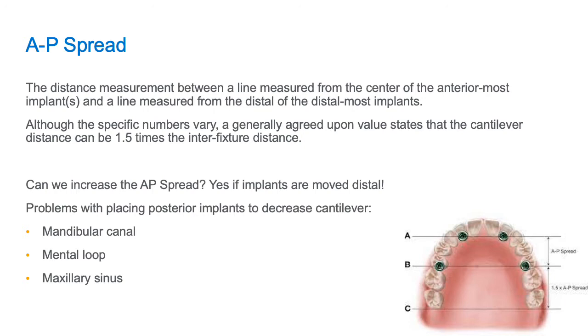And the increase in AP spread, basically from A to B, allows you to have a much longer cantilever. Although, there are some studies by Cooper and Brånemark. Brånemark said it was 2.5 times the AP spread, but his studies were shown with an actual complete denture against a fixed hybrid. Therefore, the load's a little different, but it's generally accepted by Dr. English that it's about 1.5 times the interfixture distance.